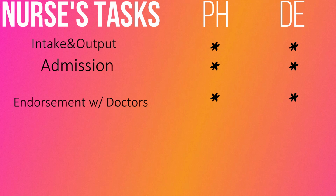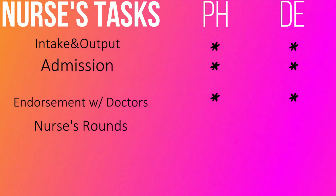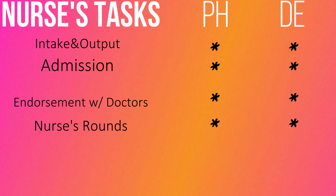Here in Germany, we do that every morning, and there is another second round in the afternoon, just to follow up with the patient. I think in the Philippines, it's done once a day. So if you have follow-ups for the patient, there will always be a doctor available naman. Rounds, we do rounds, of course, same in Germany and the Philippines.